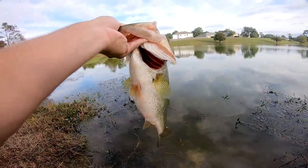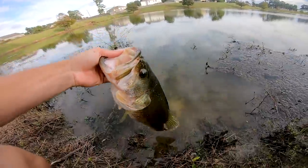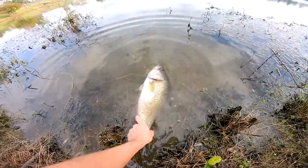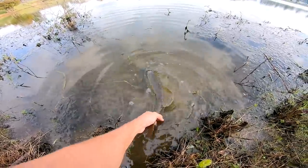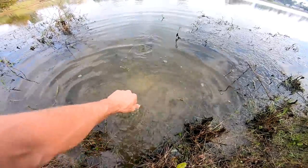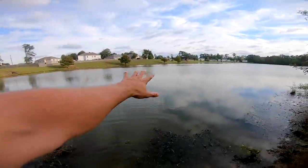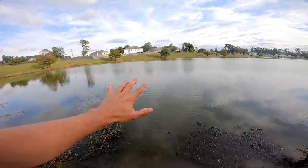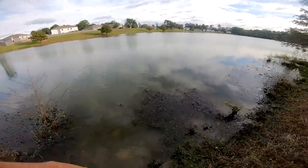Hold up. Guys, look at his belly. Solid 4 pounds, 1 ounce. Let's get him back in. They're loving the big worm, man. Look at that football. Oh, yeah. Let's go. They're out there on that flat, guys. Just what I was saying. Right here, pocket off. They're starting to push the bait back in the pockets now since the summer to fall transition. Sitting out here on the flat, baby.